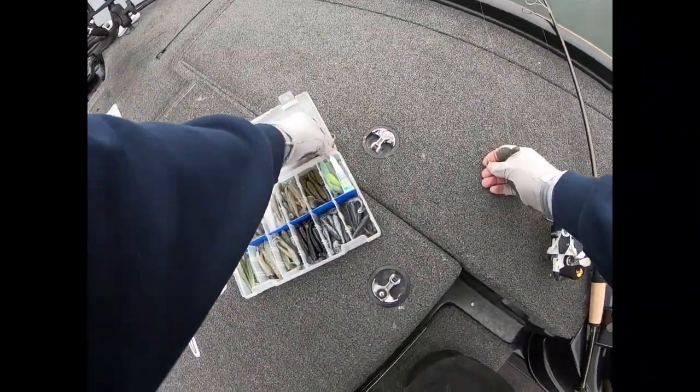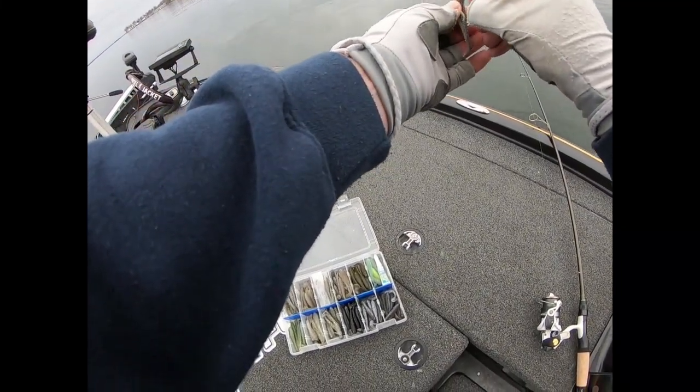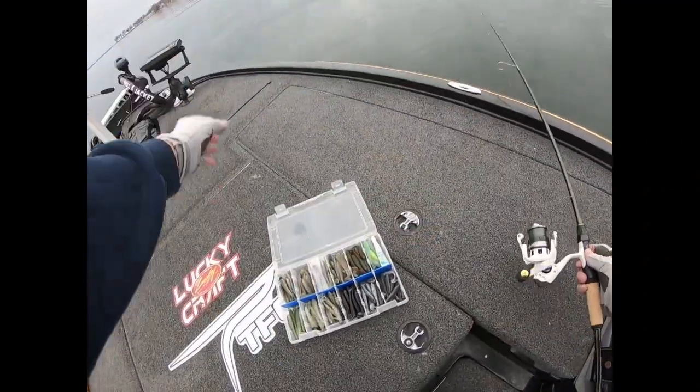We talked about the Ellen. I don't normally fish this on a black head, but I'm gonna stick with this VMC multicolored head. It's not a bad head. This is what they call the moon eye jig head, for obvious reasons. You know, you can see it.